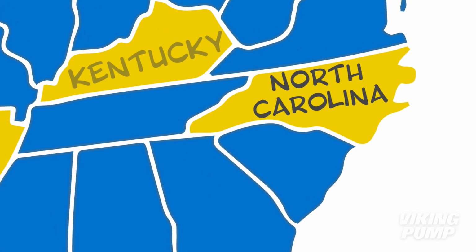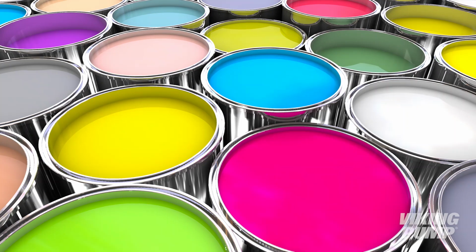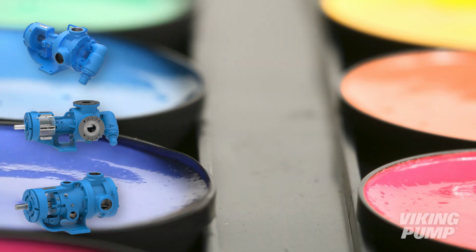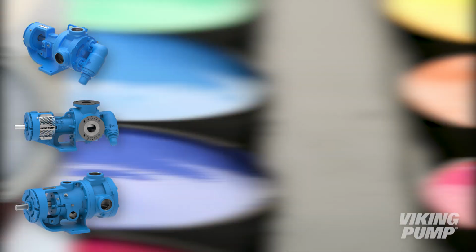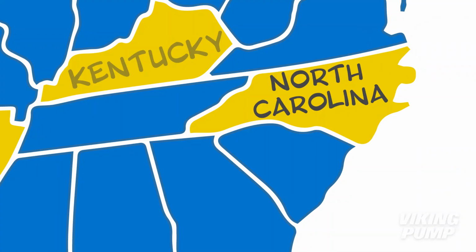In North Carolina, you'll find a variety of paints being manufactured. But in general, paint is viscous, shear sensitive, and it can be abrasive depending on the color and pigments used. This makes Viking positive displacement pumps best suited for paint and coating applications. From automotive paint to house paint to specialty coatings, Viking Pump has you covered.